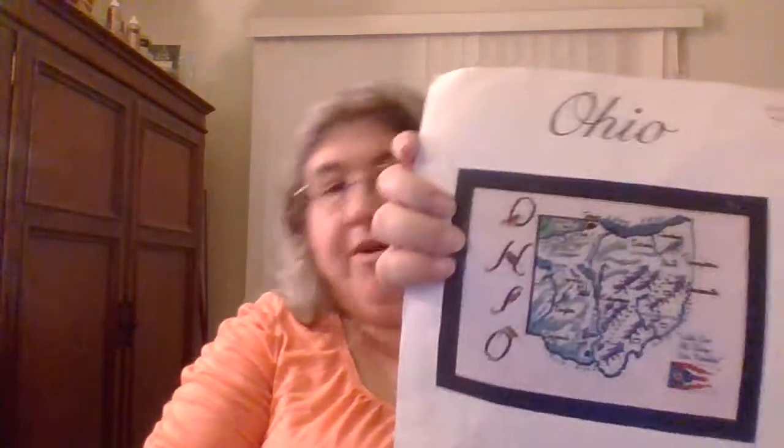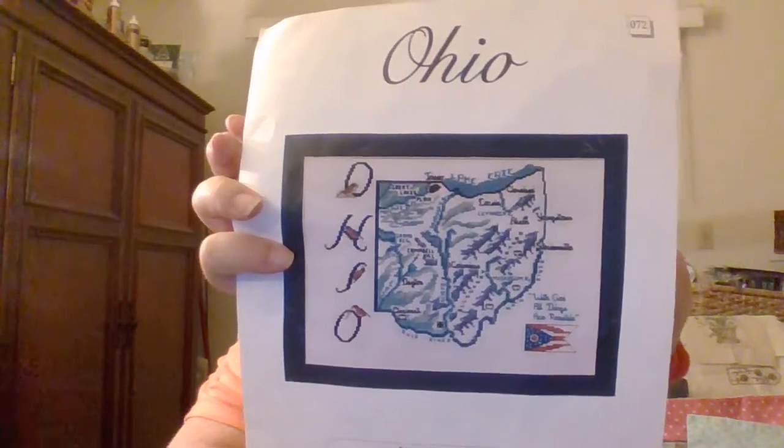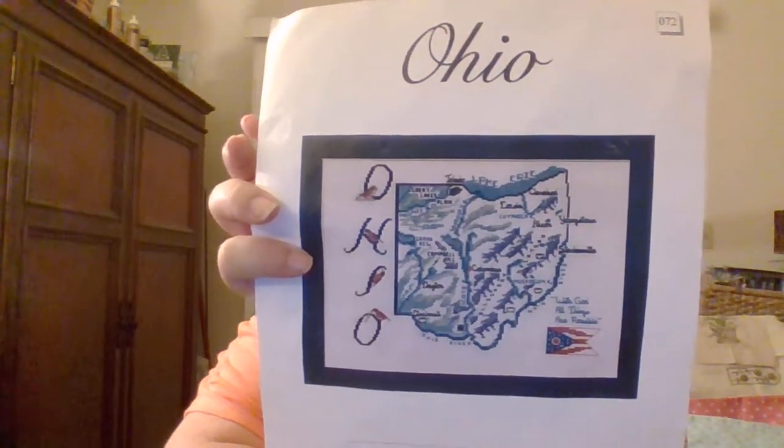And then my work project is in here somewhere. My work project is the Ohio Map by SP Inc. They're out of business. All their maps for all their states are available on Patterns Online. And this is going pretty fast, even though I only work on it like 2 hours a week at work. I've been happy with how fast it's progressing.